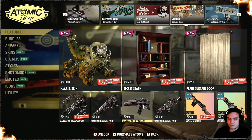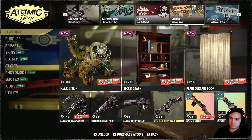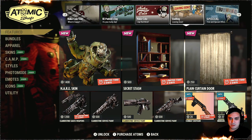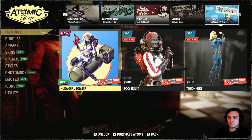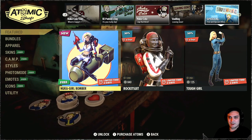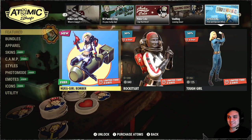Player icons. No, thank you. I'm actually gonna get the minigun. I don't know. Nah, no, thank you. Combat shotgun. Yeah, skins for the gauss weapons. Okay. And Nuka Girl Bomber player icon. I actually like this player icon. I'm gonna grab it with my main.